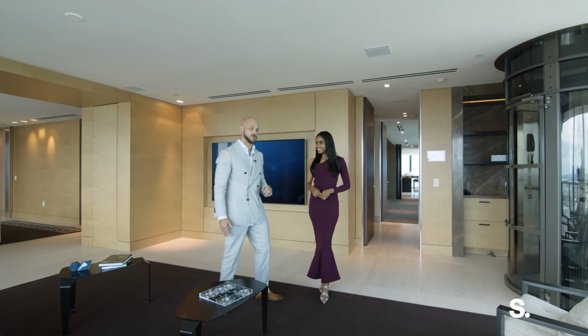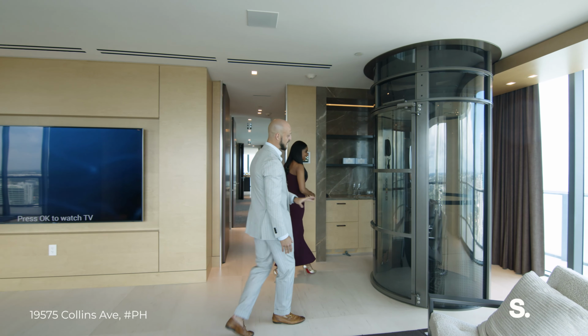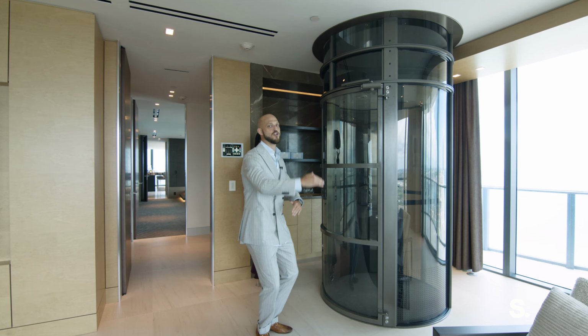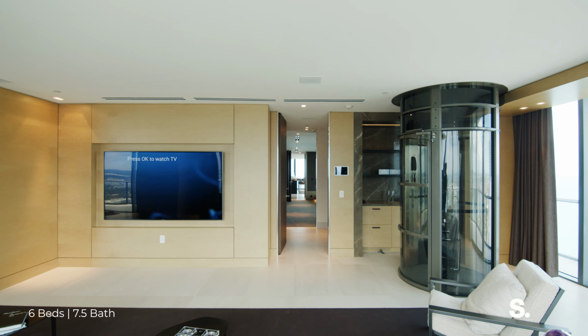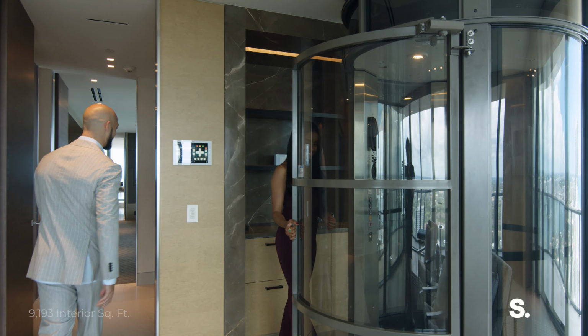Now, look at this really cool feature I want to show you. This is a hydraulic elevator, vacuum sealed, that goes up to the second level and all the way up to the top level where we're gonna show you the private plunge pool. And Genesis, you're gonna take the elevator up. I'm gonna meet you there. I'm gonna take the stairs, okay? Let's go.